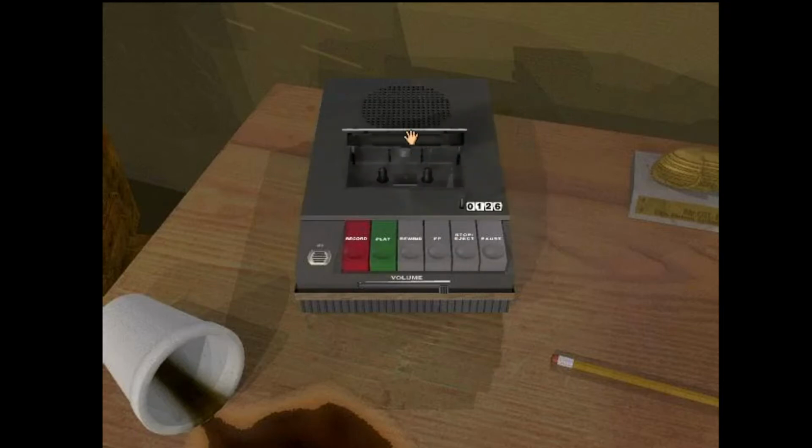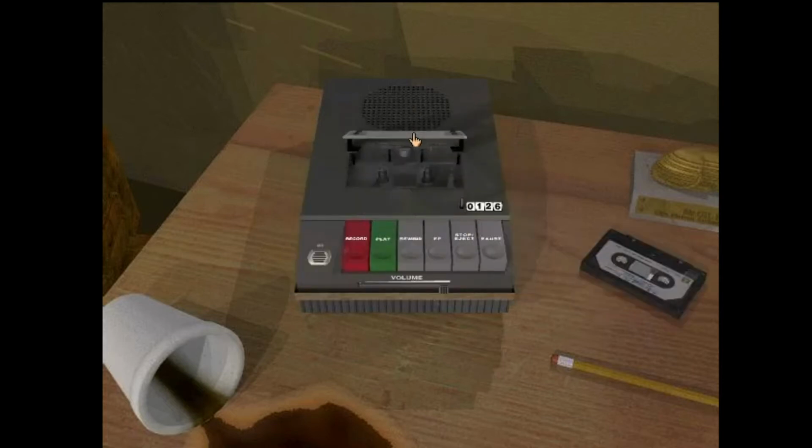So, yeah. As you can see, Gil got the curse and died.